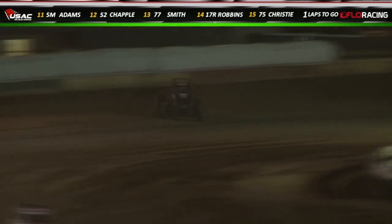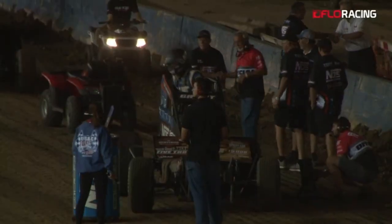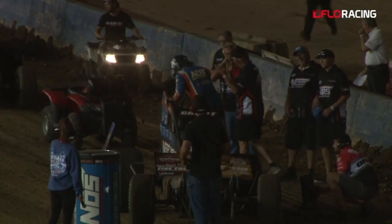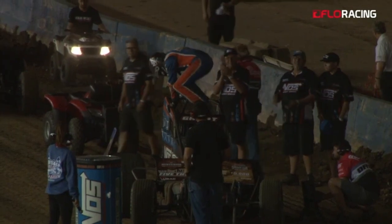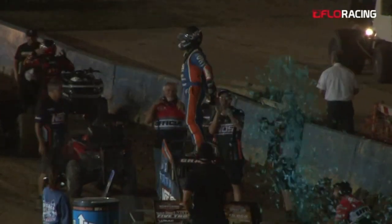Your winner here tonight at the Terre Haute Action Track in the Jim Hurtubise Classic will go to Ione, California's Justin Grant. There to greet him in victory lane, up and out of the race car. Your race winner here tonight in the Jim Hurtubise Classic, the 4 car, Justin Grant, as he's going to do the cage stand and smash the NOS can here in victory lane at Terre Haute.